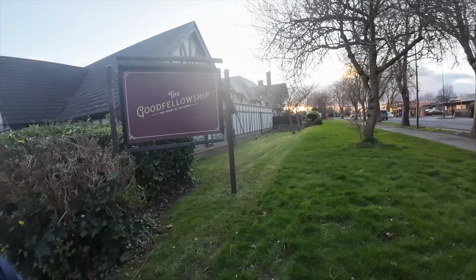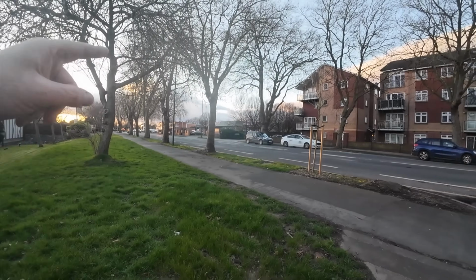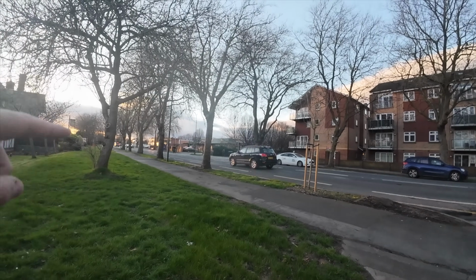This is where I'm at, the Good Fellowship. It's on a busy road, there's a McDonald's over there, and there's a charger at 120 kilowatts, so Linz can charge her car when she gets here.